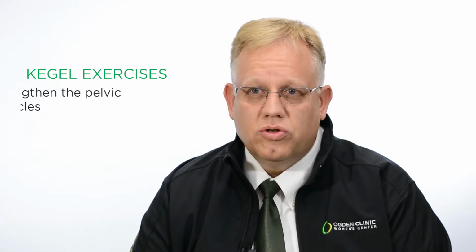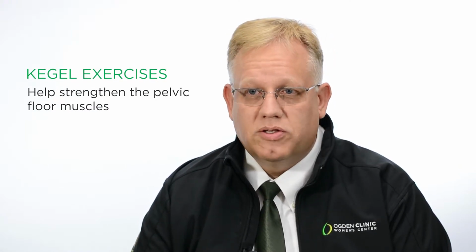So Kegel exercises are exercises you can do to strengthen the pelvic support muscles. After you empty your bladder, you want to squeeze the muscles that stop the flow of urine. And you hold that for about 10 seconds. Release, and then repeat that about 10 times. And after about 2 weeks, this will become a habit. And you should see some improvement in 4 to 6 weeks.